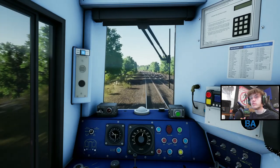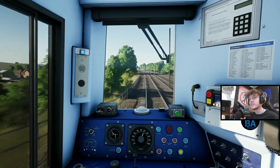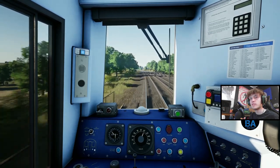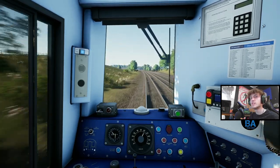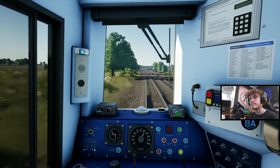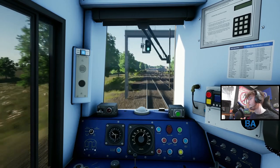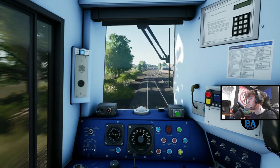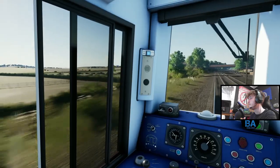Wow, it seems to only be served by CrossCountry. Wow, that's weird. Well, not weird, but just CrossCountry. Oh, and EMR. Well, EMR doesn't seem to be. Oh, there you go. EMR to Norwich in the morning. There we go. And St Pancras International as well, apparently. Let's have a little look at the timetable there. Cool. Let's continue on. Lovely.